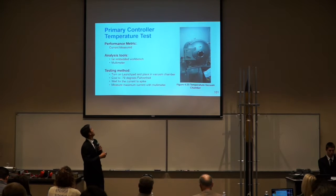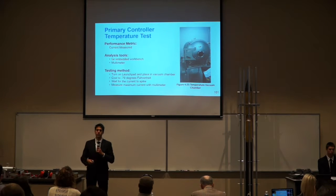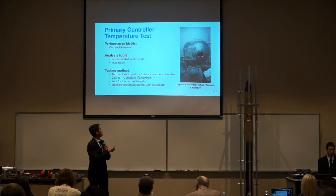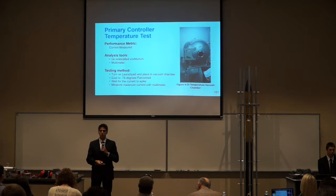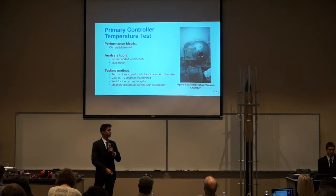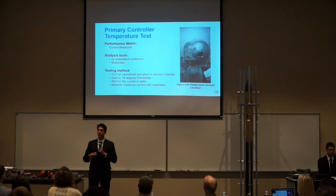Next would be the primary controller temperature test. So our performance metric analyzed in this test was the current measured. And so we use IAR Embedded Workbench and the multimeter. And similar to the test before, we turn on the launch pad and sensor hub and placed it back into this temperature chamber, chilled to -7 degrees Fahrenheit, and then wait for the current to spike and measure that maximum current with the multimeter. Unfortunately, due to technical malfunctions with the temperature vacuum chamber, we were unable to perform these tests.